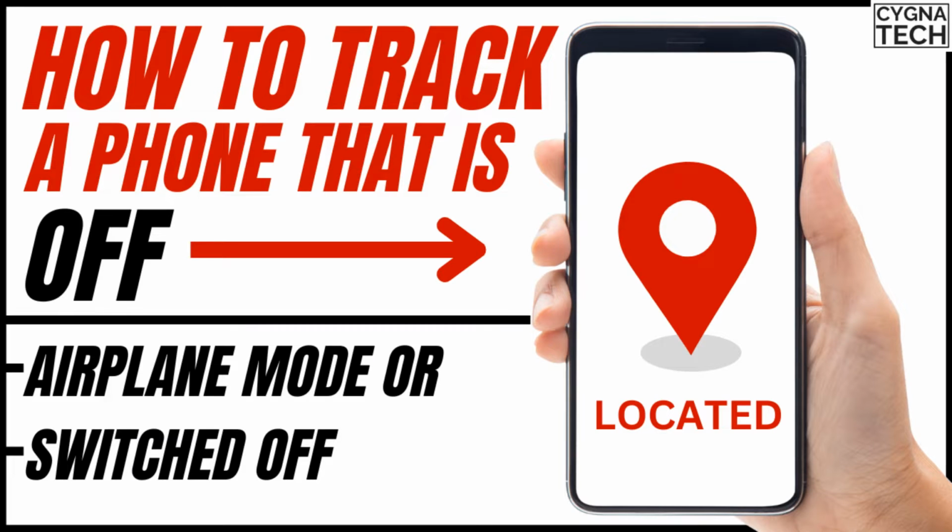Now, this method that I'm going to show you is something very common, but I'm going to give you an exclusive idea with which the chances for you to get back your phone are going to be higher.